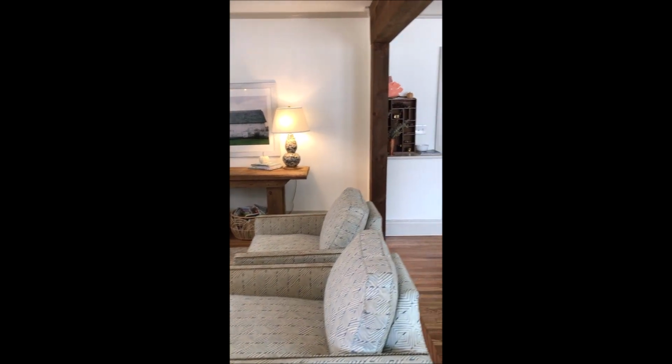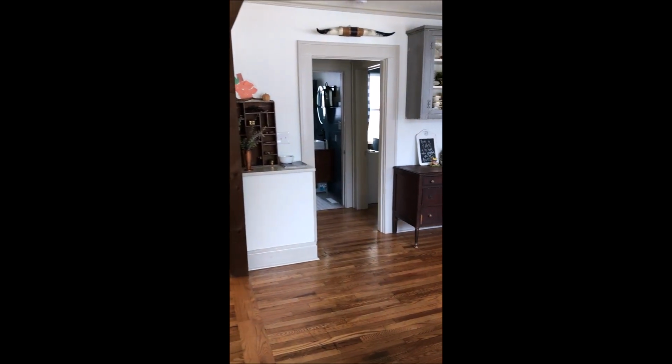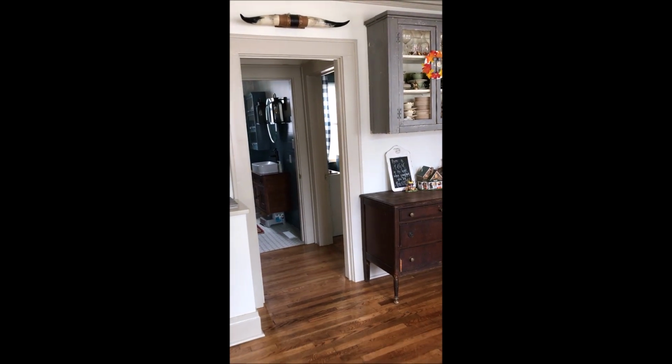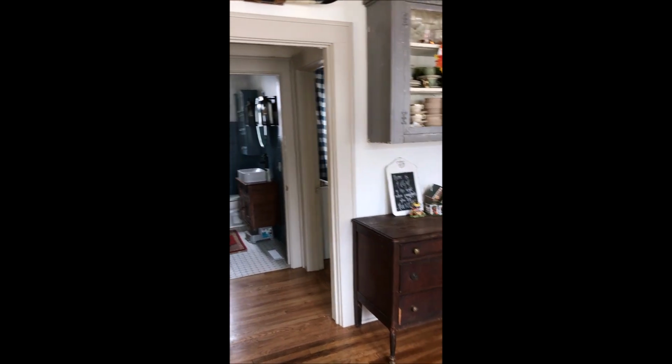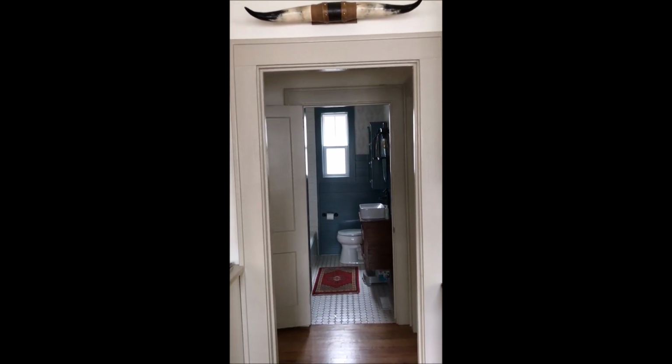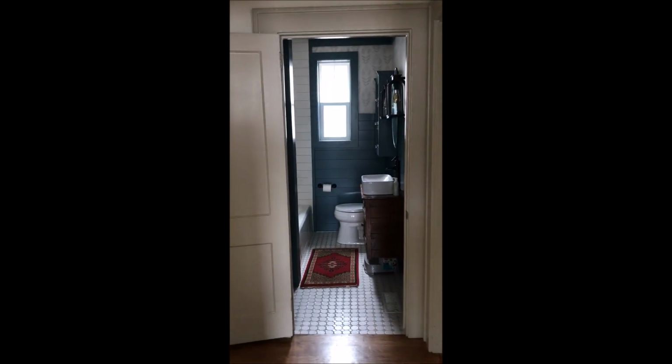Okay, now headed back out, I'm really excited to give you guys a tour of the kids' rooms. I have not shown them in a while just because they're always being played in, and not that they can't be shown that way, they totally can, I love that. But I just haven't shown those in a while, so I'm excited to show you where we're at with that.